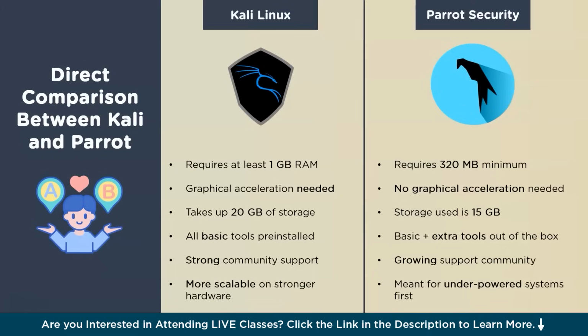A primary drawback of Kali Linux is the extensive hardware requirement. To perform optimally, it requires higher memory than Parrot Security. It also needs graphical acceleration while demanding more virtual hard disk storage.